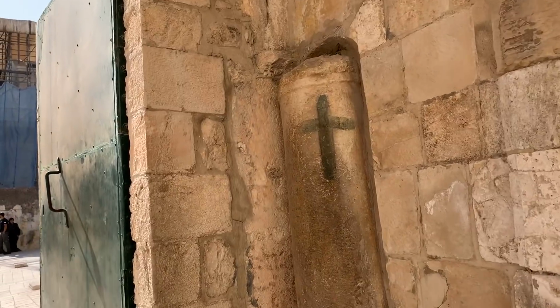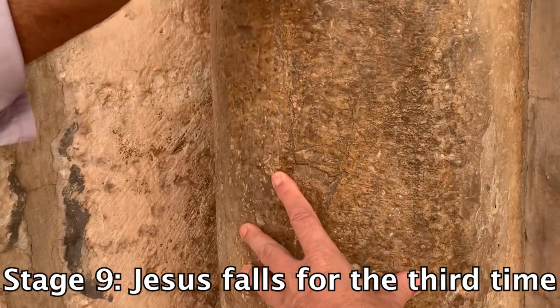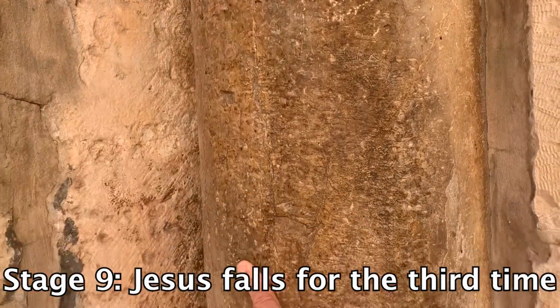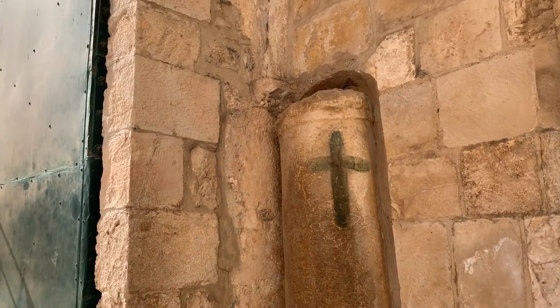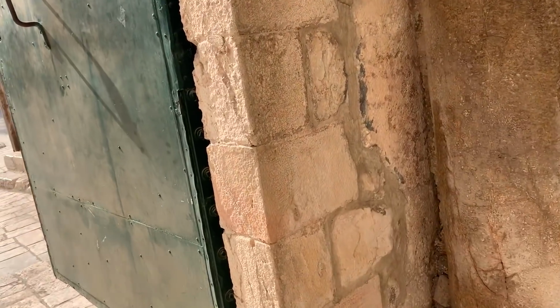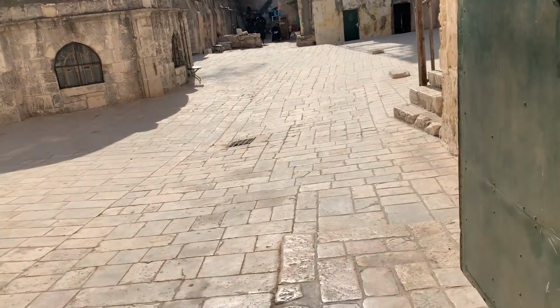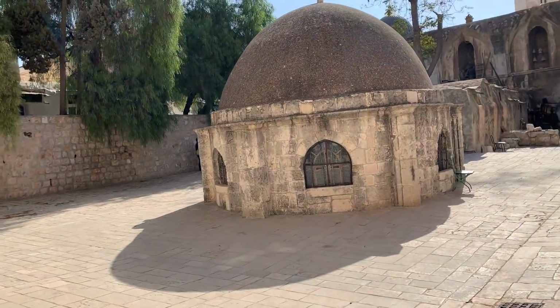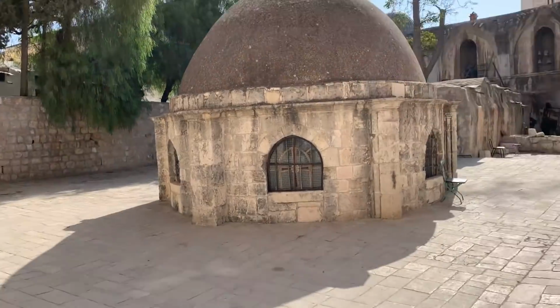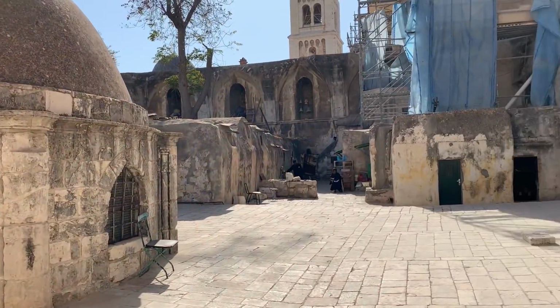This is a pillar, as you can see, a column. Yes. From the Byzantine period, which marked the ninth station of the cross. Wow. Now we are leaving the property of the Coptic Orthodox. Yeah. And we are getting into the property that belongs to the Ethiopian Orthodox compound here. Look at this. This is Ethiopian, where the Ethiopian monks and nuns live in this area.